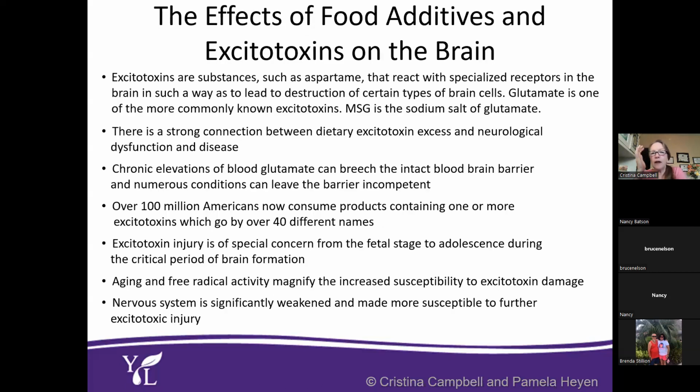Let's talk about the effects of food additives and excitotoxins on the brain, because these are what can lead to some of those terrible diseases that we just talked about. Excitotoxins are substances such as aspartame that react with specialized receptors in the brain in such a way as to lead to destruction of certain types of brain cells.